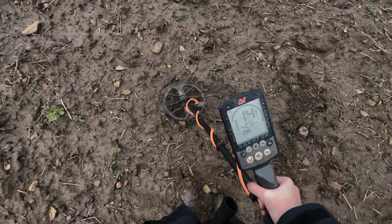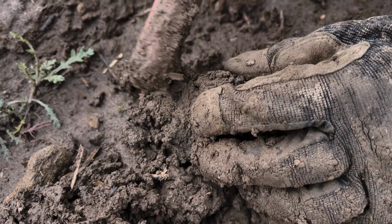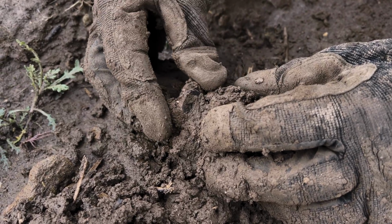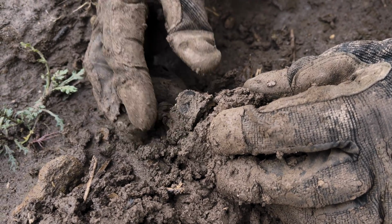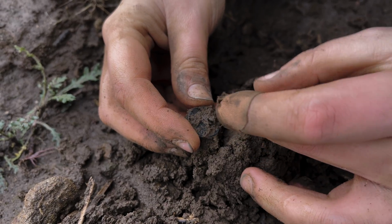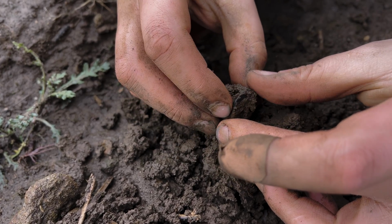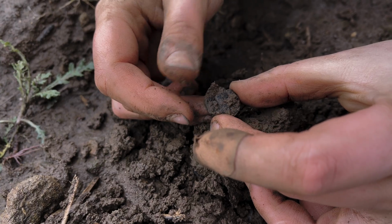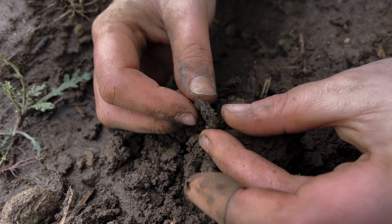A little 14, so it would be lead or a coin. What's that then? That's something, look. Oh, hang on. Oh, I think that's a really nice Roman. Oh my god, I think it is. It's really good, that. Oh, look at that. Oh, wow. Let's get the spritz on that one. Oh yeah. That's a big one, that.